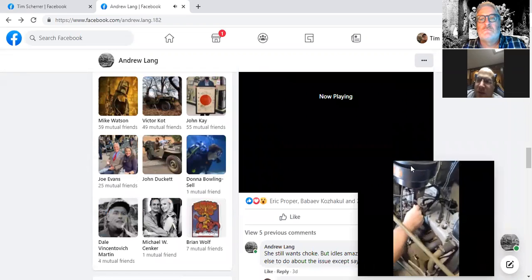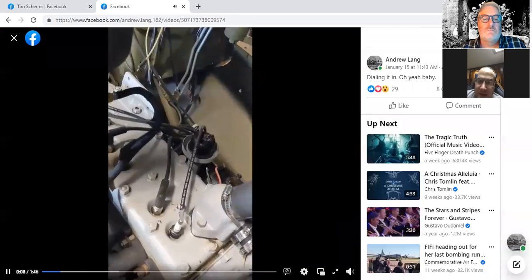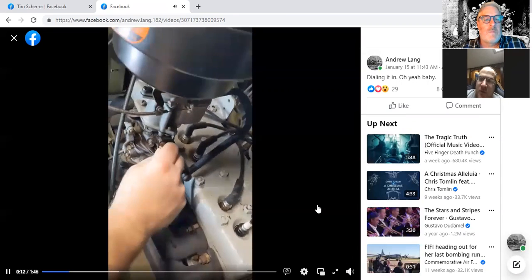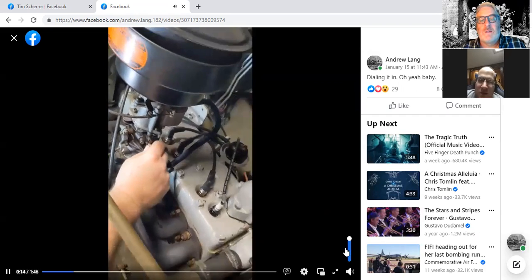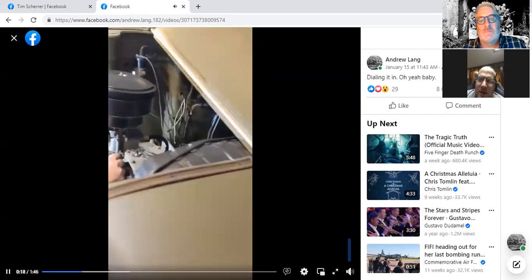But needless to say, we're very, very happy with how it runs. It really is ticking them over really nice, very smooth. Just needs that choke, just needs a little bit less, between 1/8 and 1/4 inch there. And at some point you've got to stop chasing ghosts.